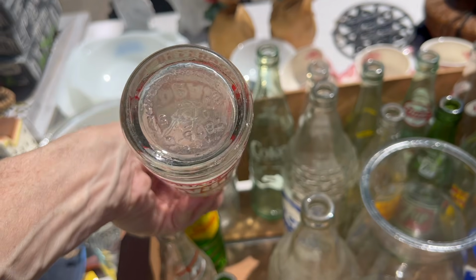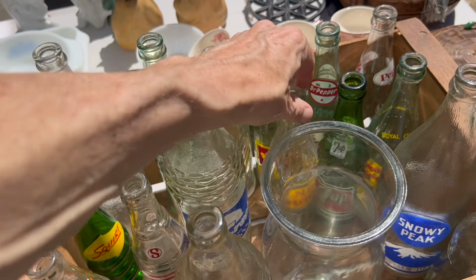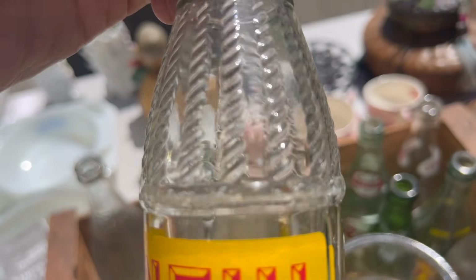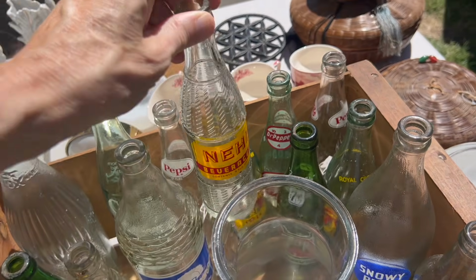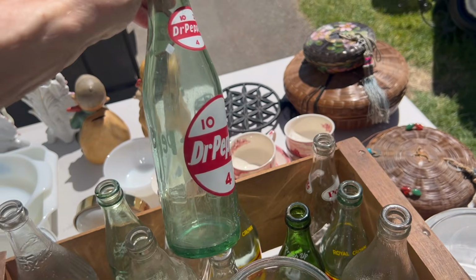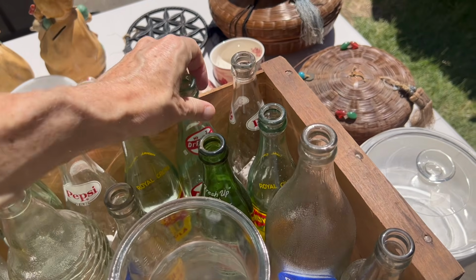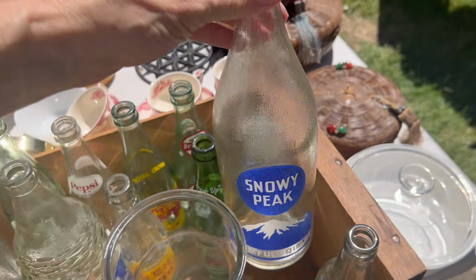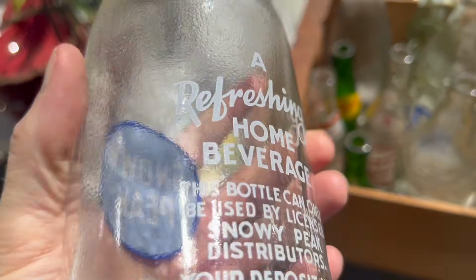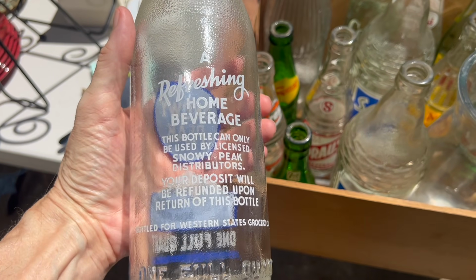Sprouse's Beverage. Not sure where that was from. Knee High. Kind of worn around there. You can see it was used a lot. They did reuse these back in the day. Dr. Pepper. We have some Dr. Pepper fans in our midst. Royal Crown. Snowy Peak is another thing that's a little more unusual. Bottled for Western States Grocery.